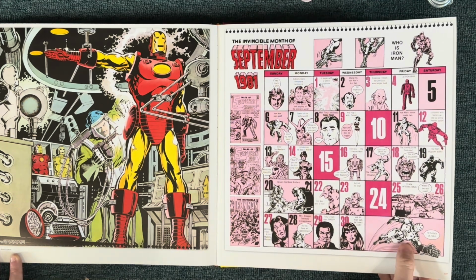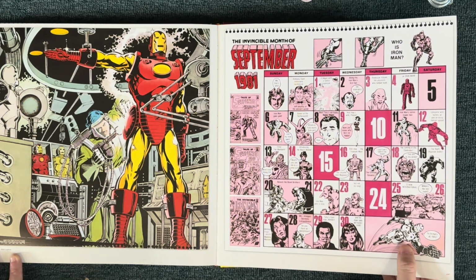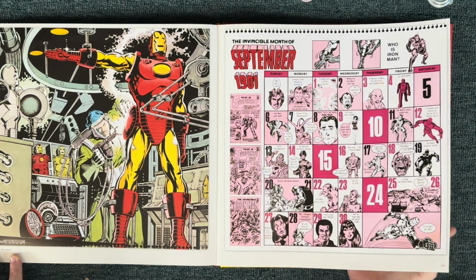Favorite shot by John Romita Jr. and Bob Layton right there. Love that Iron Man shot. Love it. It's from a splash page. Can't remember the issue number.